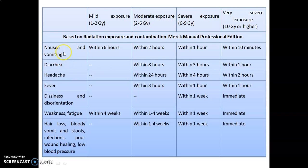Coming to GI, nausea and vomiting in mild exposure itself within 6 hours we can see the symptoms. Whereas in moderate within 2 hours, in severe exposure within 1 hour, whereas in very severe exposure within 10 minutes vomiting and nausea can be observed. In mild exposure we won't come across diarrhea, headache and fever. Diarrhea can be observed within 8 hours in moderate exposure, in severe exposure within 3 hours. Whereas in very severe exposure, 10 gray or higher, within 1 hour diarrhea can be observed.